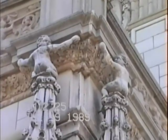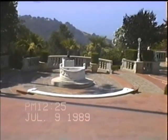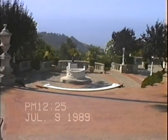That one in the corner. Suppose that was the jacuzzi with a little one.